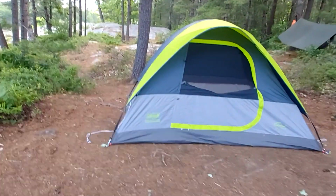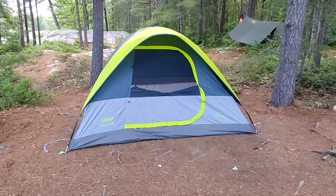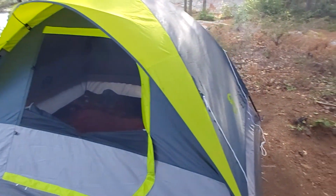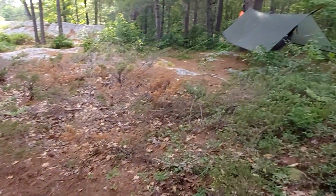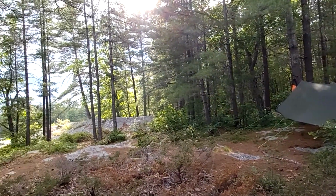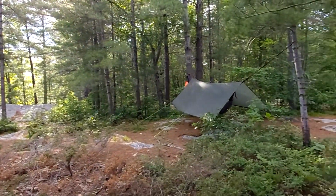So this is a pretty big tent. This is a four-man tent, and Dan's got it on a pad here that's a perfect size for it. At the last minute, we had to bring the dog, and Dan switched from his hammock to the tent for the dog. I'm in my hammock over there. We have some beautiful rocks and some trees and a beautiful breeze. This is on a little bit of a peninsula, so the breeze comes from whichever direction.